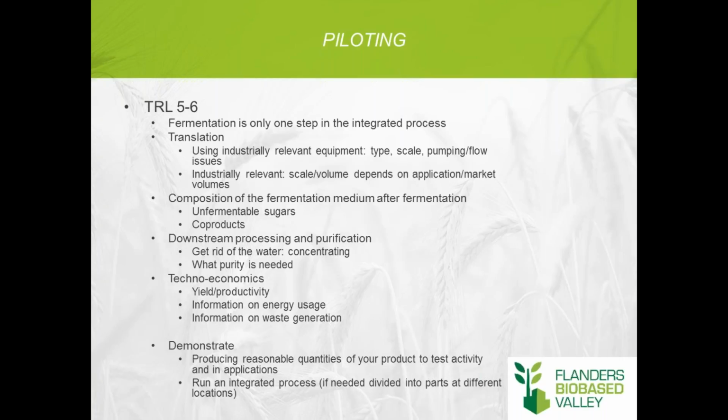So what's done at TRL 5 is translating your technology and the parameters that you have defined in the lab to industrial relevant equipment. And that's what we do here at the pilot plant. So we have state-of-the-art equipment, which is used in industry to test certain processes. So it's about selecting the type of the equipment. Like there are different types of centrifugation equipment, different types of filtration possibilities. So that's done here. The scale is also important.